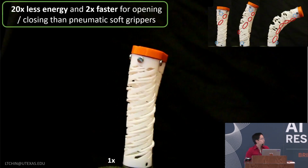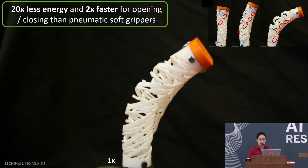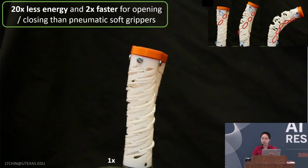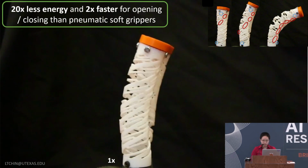With a simple change in the geometric pattern, we can turn it from this up and down motion to a bending motion. So we can now start to think of this as a robot gripper. In fact, when we compare it against standard soft robotic grippers that are pneumatically driven, ours is 20 times more power efficient and twice as fast at opening and closing as a gripper.